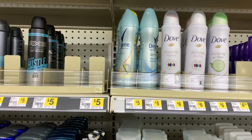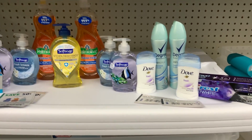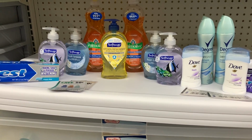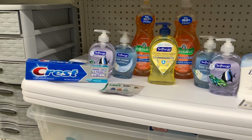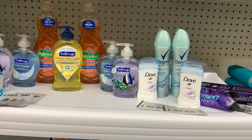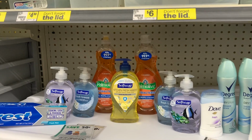These are $5 each. Okay, so this is everything that I'm grabbing in my first deal. I have my 2 Crest toothpaste, which are essentially just filler items. I have the freebie that's $2 with the $2 digital, and then the charcoal, which is $4 with the $3 digital.